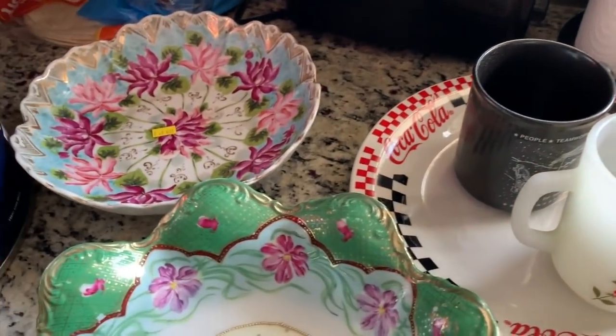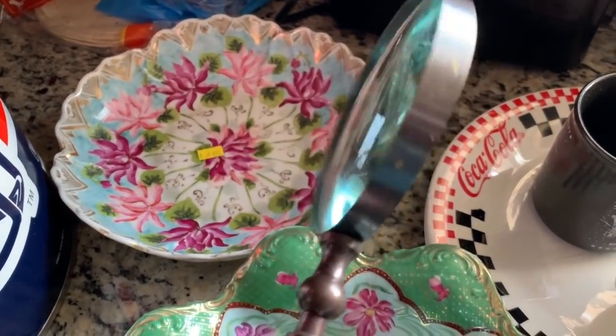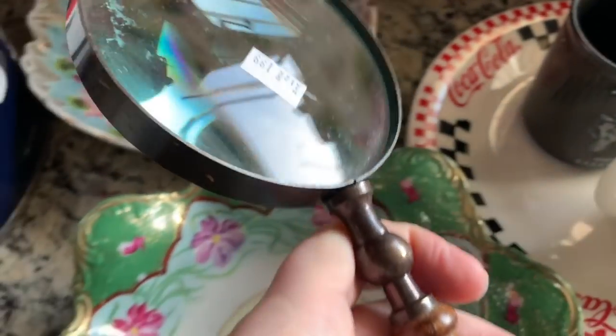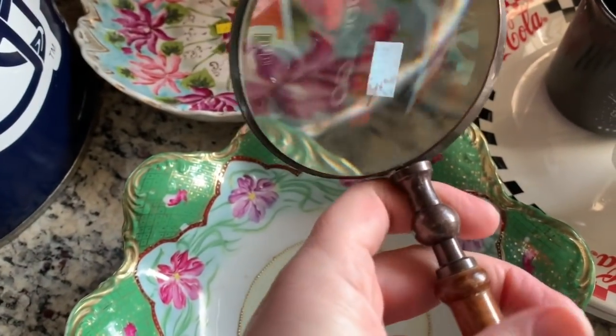Anyways, then I found this magnifying glass, and even if it's not, Gabriel, can you not do that, buddy?